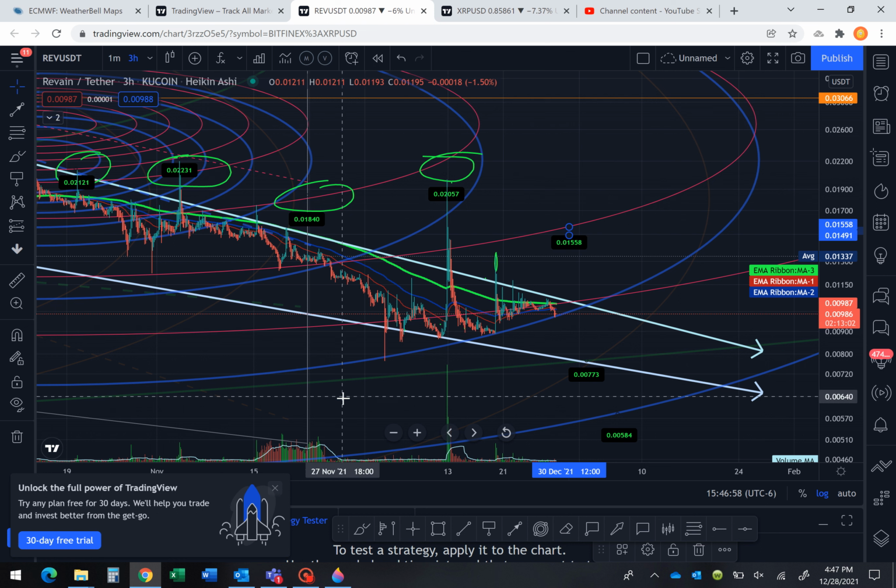And then the blue rings have acted as support, the red rings have acted as resistance, right? You can see red resistance, blue support, support, support, support, red resistance, resistance, resistance, resistance. So that's what's going on there.